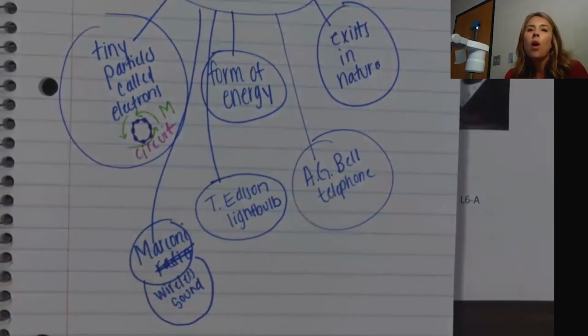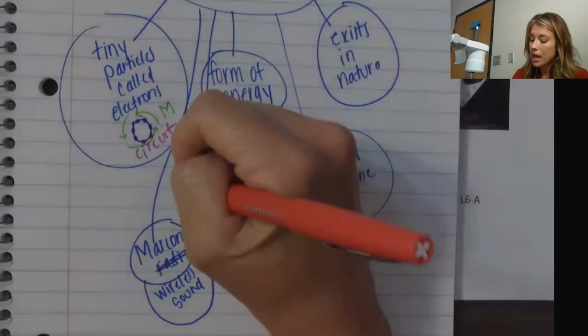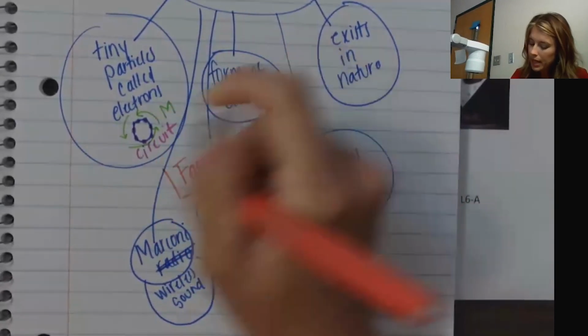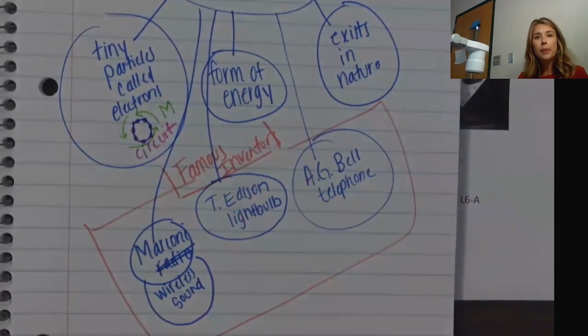But before I move on, I think it would help me stay organized if I label this group of important inventors on my organizer. I'm going to make a little header for the group called, yep, you guessed it, famous inventors. So I'm going to write famous inventors, and I know that that group falls under that category. Labeling this group keeps me a little bit more organized.